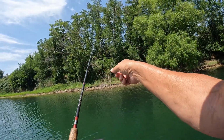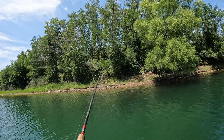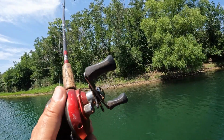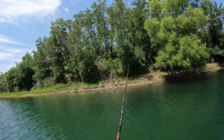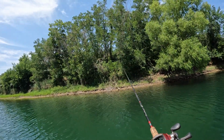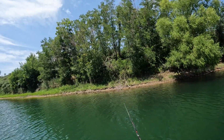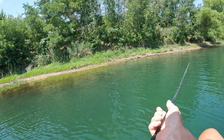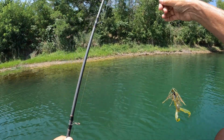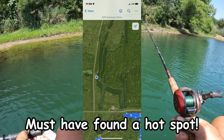Looks like they have more bluegill beds right in here. So where I took that last screenshot of where I caught the bass, this is basically in that same area. It's on the west side of the pit. Here's one for the jig. Heck yeah. Oh, easy, easy. And back in the water you go. Nice.